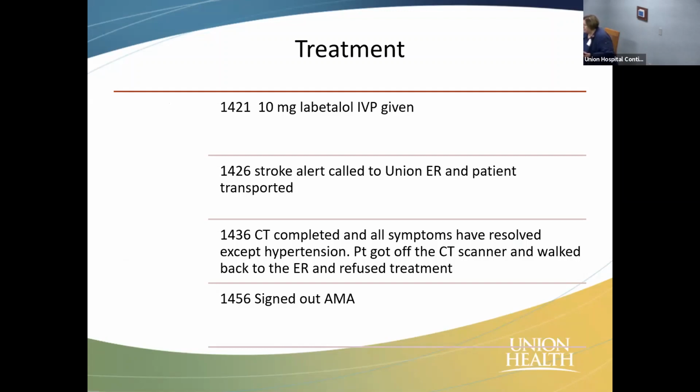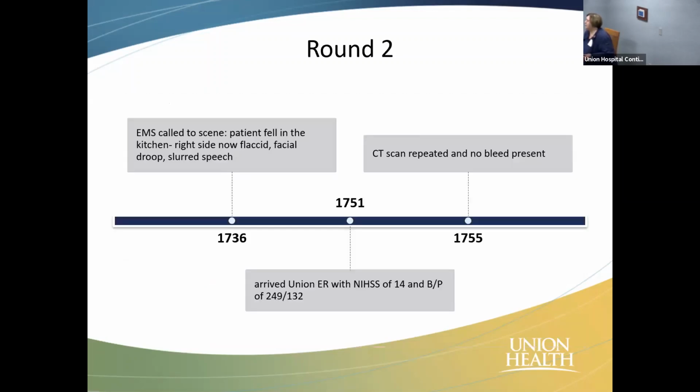And when that CT was completed, all of her stroke symptoms had resolved except for her hypertension. The patient actually got off the CT scanner bed and walked back to ER and refused further treatments. And at 1456, she signed herself out AMA. Well, at 1736, EMS was called back.